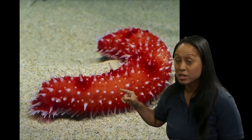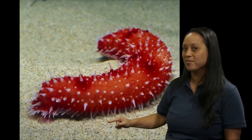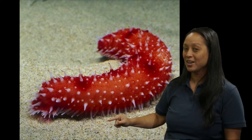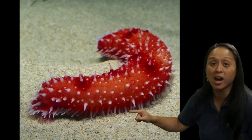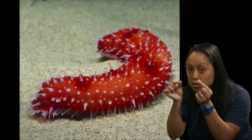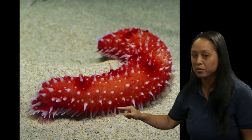And it also, you can see right here, we have these sort of spines, but what do you notice on the bottom? Oh, hopefully you recognize these are all tube feet, just like we saw on a sea star. So it looks like a little tube with a little foot, a little sucker on the end. And so that is how they move around.